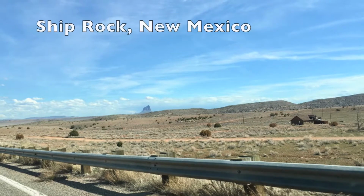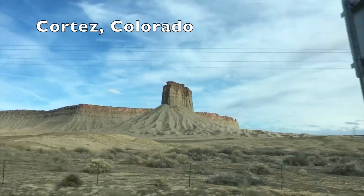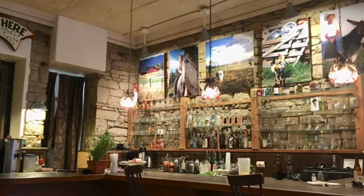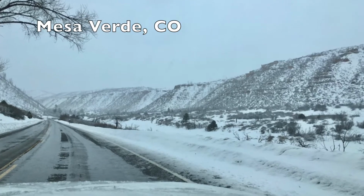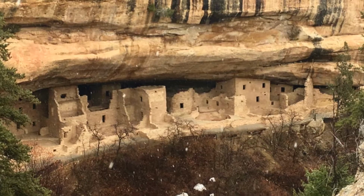Next, off to Shiprock, New Mexico before heading to Cortez, Colorado to Mesa Verde. We found a nice little farm-to-table restaurant and then settled in for the night before starting our journey in the morning to Mesa Verde, where we discovered there was a bit of a snowstorm, but that didn't stop us. We made our way up and it was well worth it.